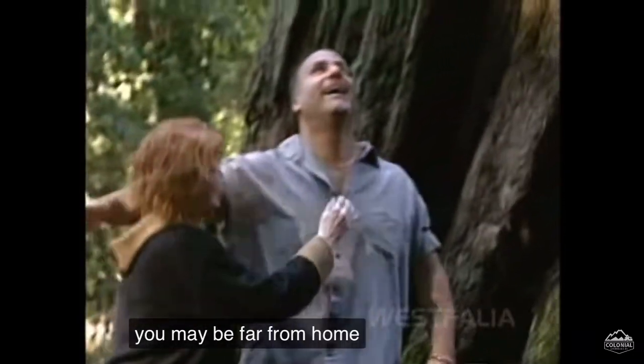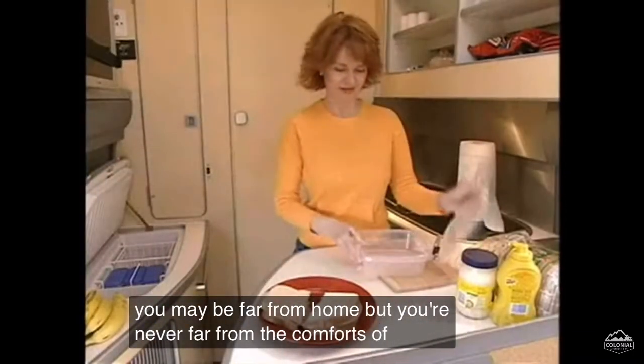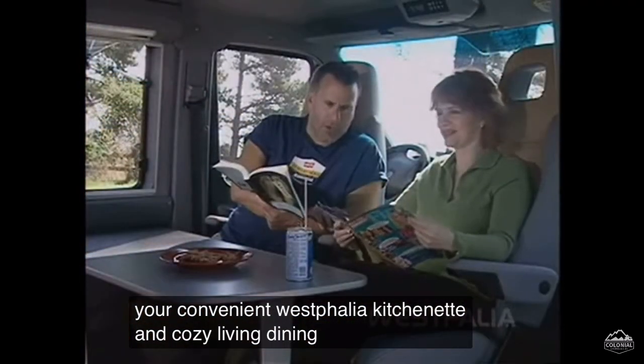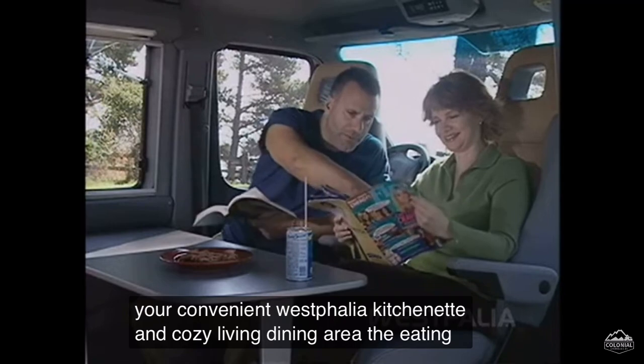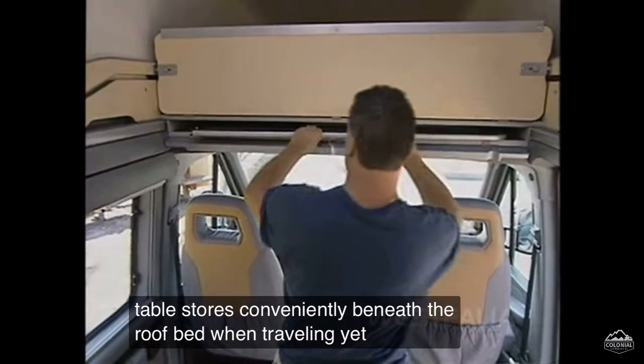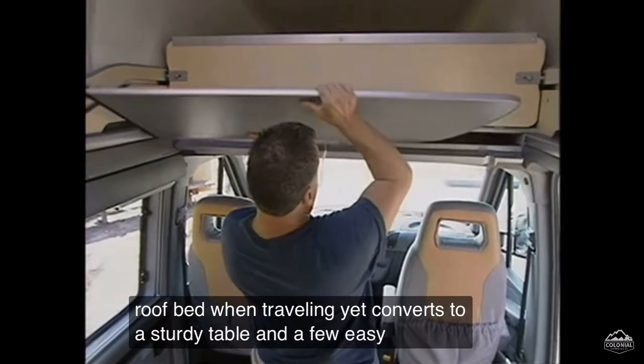You may be far from home, but you're never far from the comforts of home with your convenient Westfalia kitchenette and cozy living dining area. The eating table stores conveniently beneath the roof bed when traveling, yet converts to a sturdy table in a few easy steps.